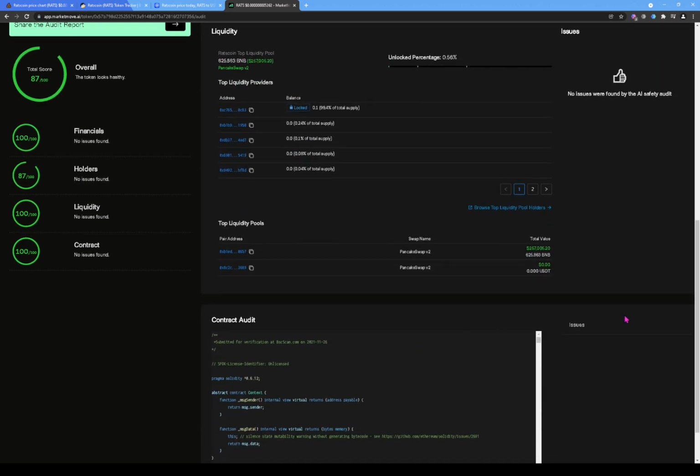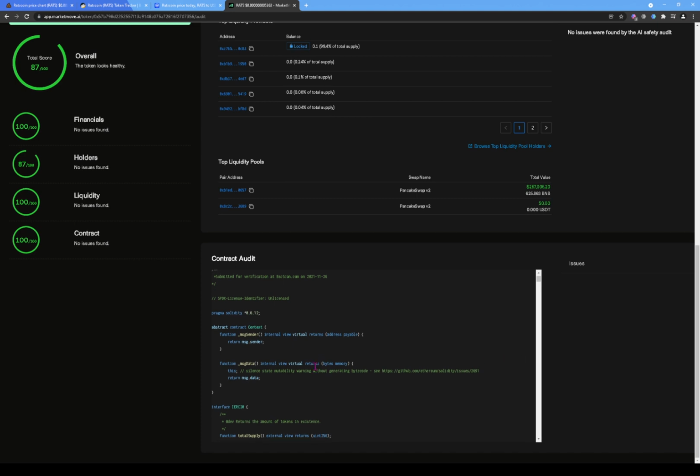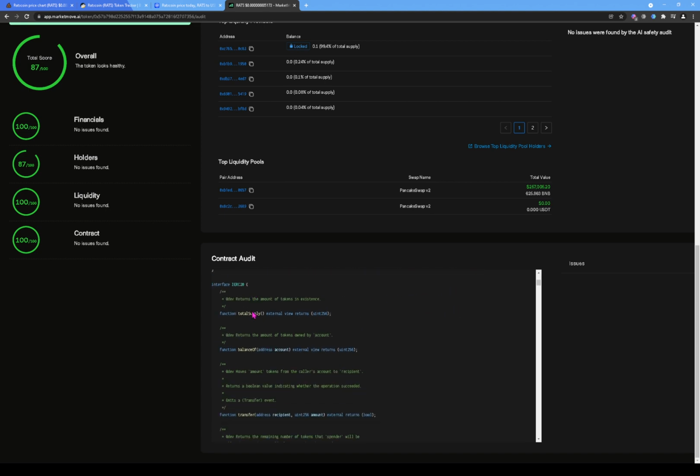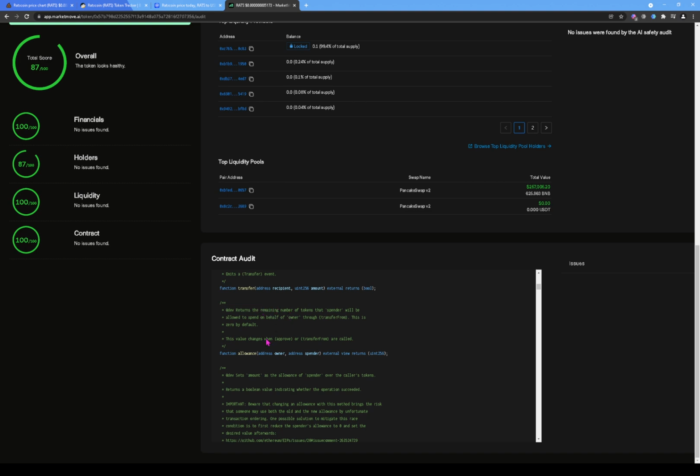All right, so next we want to see, so see they have a perfect contract right now because there's nothing. This is one of the first tokens that I've seen on app.marketmove.ai that doesn't have at least issues with the contract. So if I was supposed to build a token for myself, I probably would have copied some of this contract and just added like anti-whale mechanism and stuff like that in it.